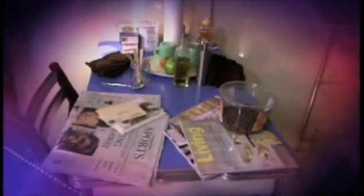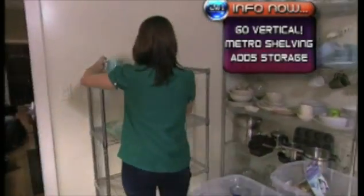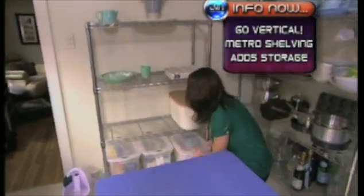Trouble area number one, Bradford's kitchen, both on the breakfast table and the sink area. In a space that's really small and where you have very little cabinet space, what you want to do is think vertically. With the addition of a little metro shelving, all things find their proper stored place.